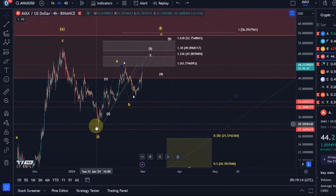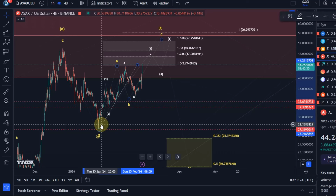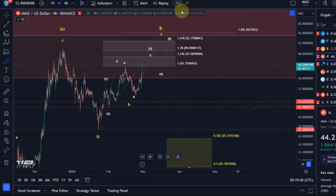In the white count, we are still dealing with this diagonal. It's not an impulse, so it's not a high probability wave count, okay? It's something where we need to be prepared for frequent changes of the microstructure. In this scenario, also short term, further upside would be expected. So here we have the 1, the 2, then this is an A, B, C in wave 3, then a 4 and a 5. Here we get very clear levels that this 5 wave move needs to follow.